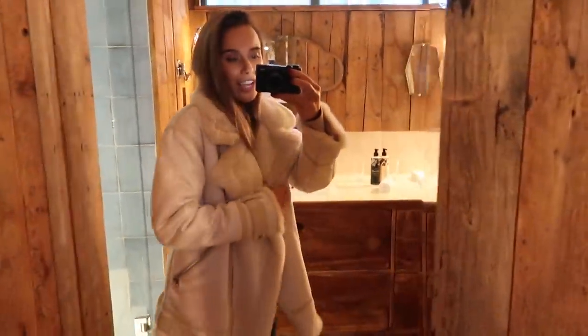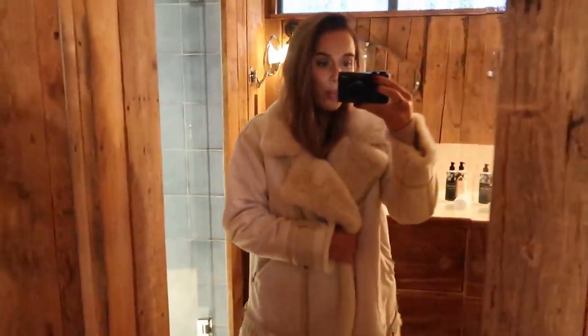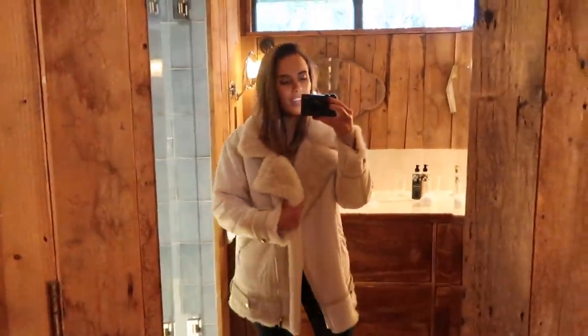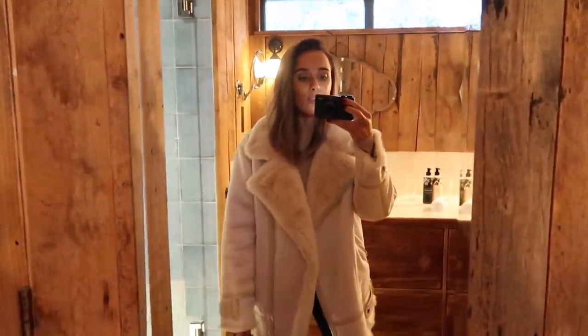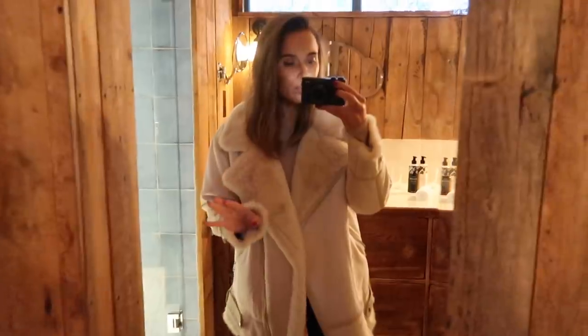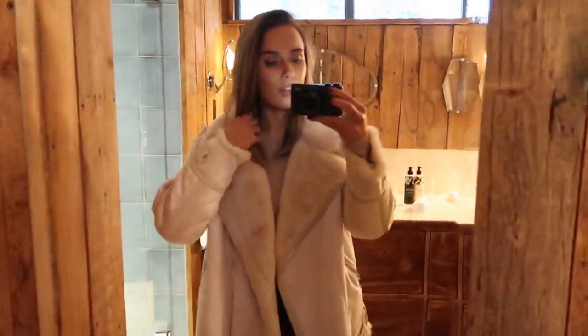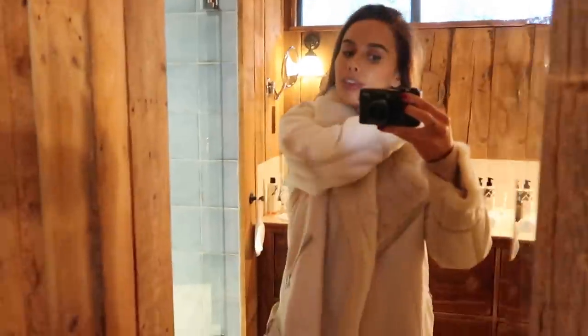I think for a really nice, big, thick, cozy winter jacket slash coat, because this is quite thick, it's really, really nice, and it's kept me so warm. Everyone has been saying how cold it is, and I have not felt cold in this at all, so really, really happy with this jacket.